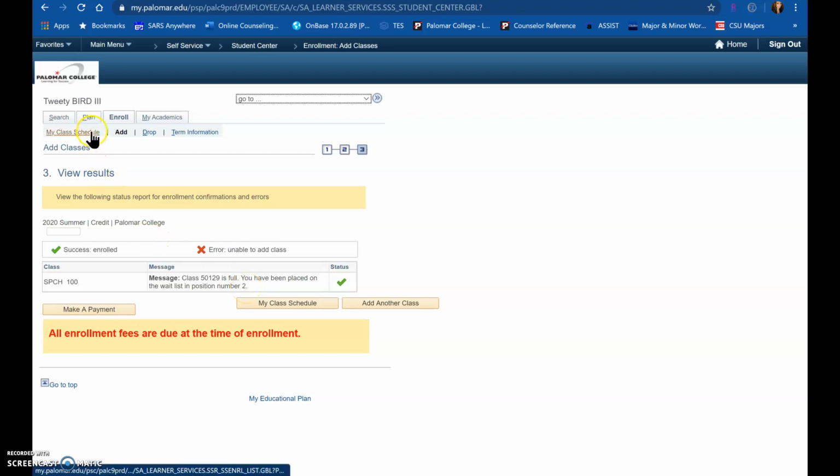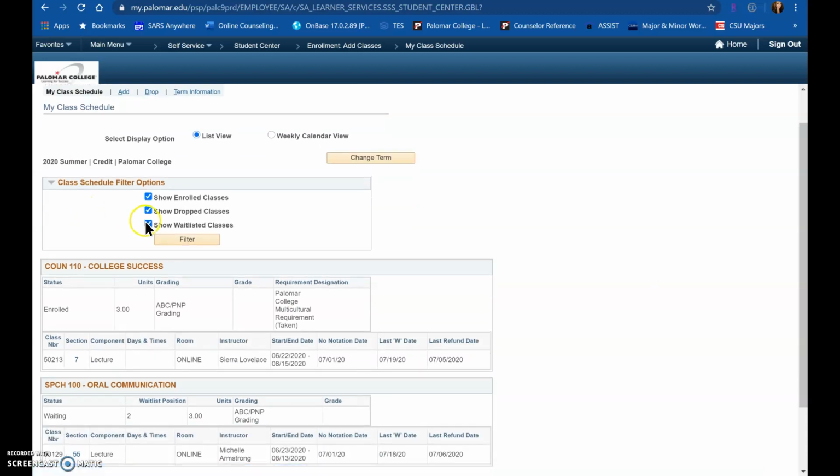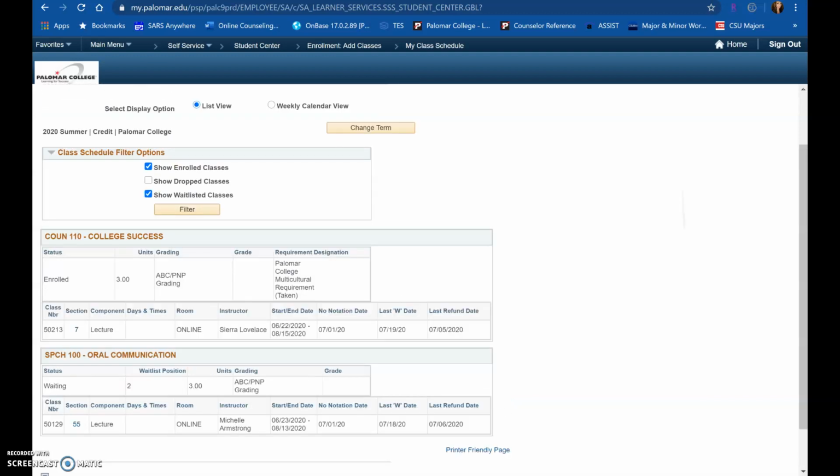Let's go to our class schedule for summer 2020. And I've added and dropped a few classes already. So we only want to see what we are officially enrolled for and officially on the wait list right now. So we are officially enrolled for Counseling 110, and we are officially on the wait list at number 2 for Speech 100. Remember to email the instructor the day before and ask for a permission number. Then you have to get back onto your account and input that permission number. All right, that's summer 2020.